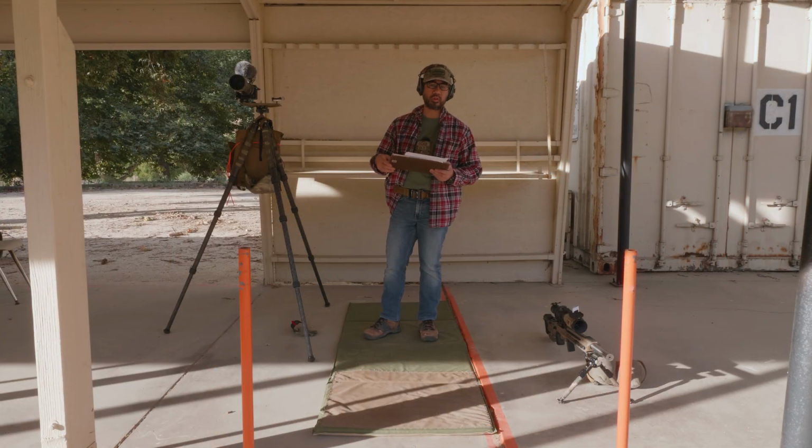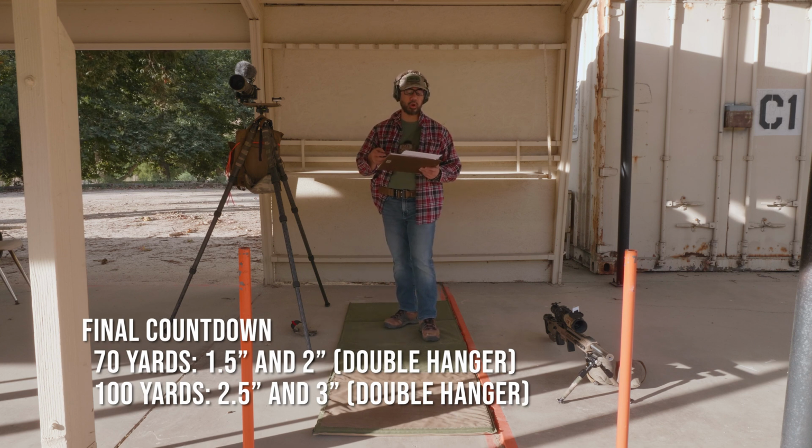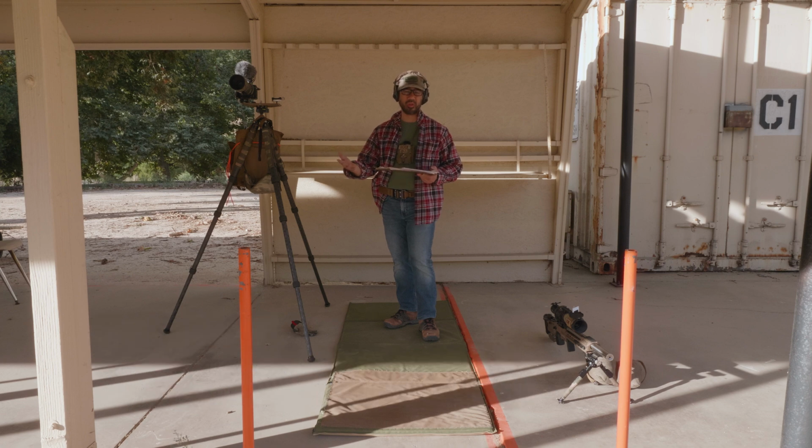Next stage we're going to run through is called Final Countdown. 1/22 part time, 10 rounds. We have 2 banks of targets. We have a 1.5 inch and a 2 inch on a double hanger at 70, then a 2.5 and a 3 inch on a double hanger at 100 yards. This is the bonus time stage, so if you finish with extra time on the clock, you get bonus points.